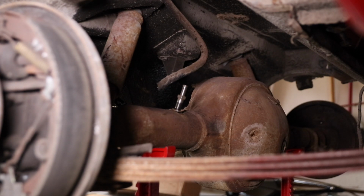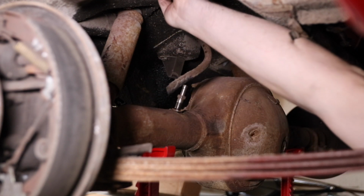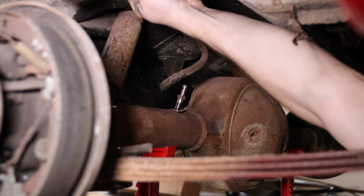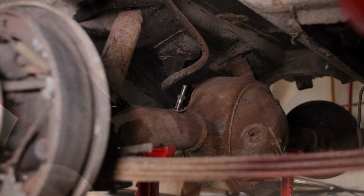I don't remember. Looks like it's just going. Oh, it's bolted into there. It just goes into the frame of the car, though. Let me get a wrench.